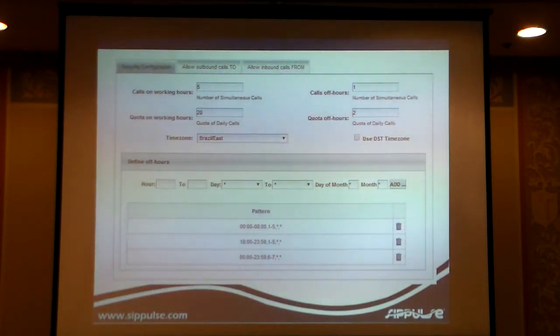So for each user, I can go there and say which countries this user is allowed to call to, and which countries they are allowed to call from using GeoIP location. Right, so using GeoIP location, I can say, I don't have customers in the US, I want to receive calls only from the US. So 99.9% were simply thrown away using signature. Now with inbound countries and outbound countries, we can decrease these two a lot less, right?